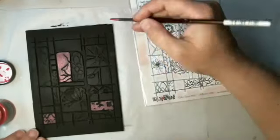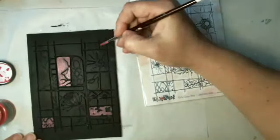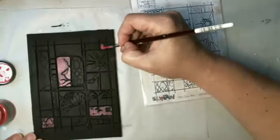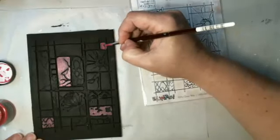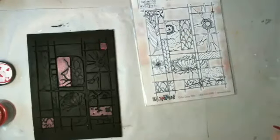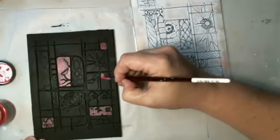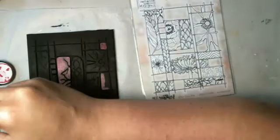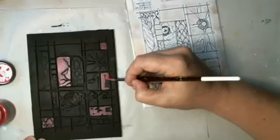I think maybe I'll put one up here, too. Just fill in an empty square. Can you guys see that okay? And I think I want this one, too. Why not? So I'm kind of going from the outside and pulling it down.